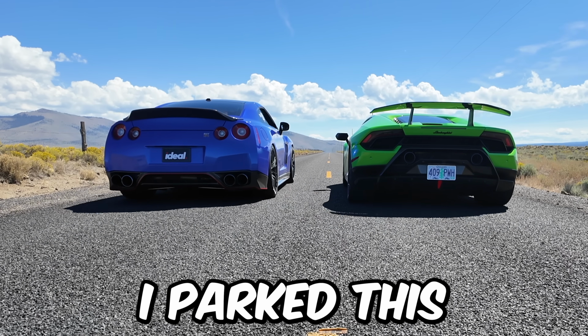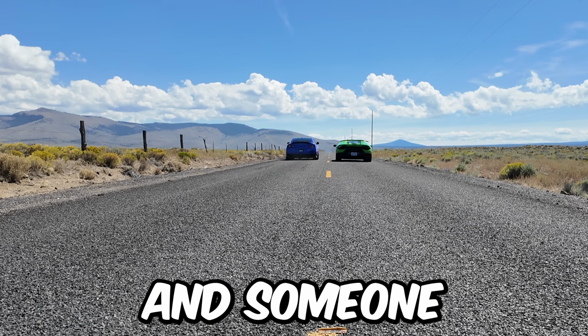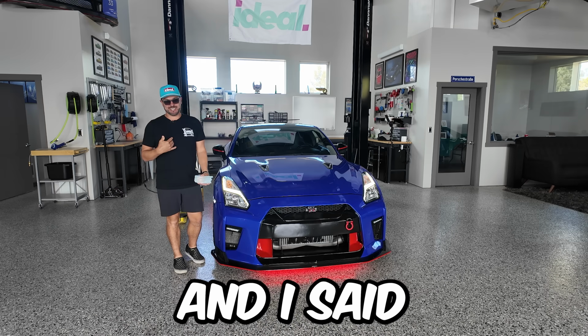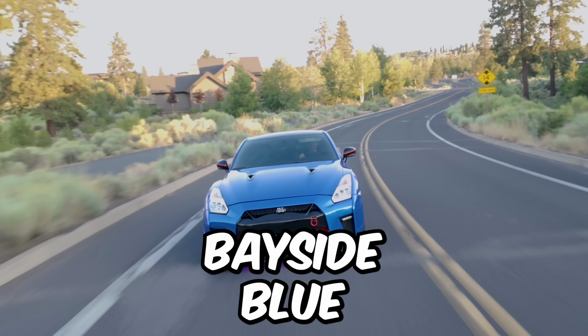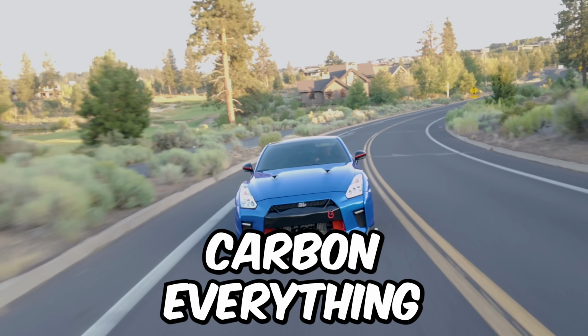You guys, I parked this beast next to a Lambo and someone asked, which one's faster? And I said, mine. This is a 700 horsepower GTR, Bayside Blue, full bolt-ons, carbon, everything.